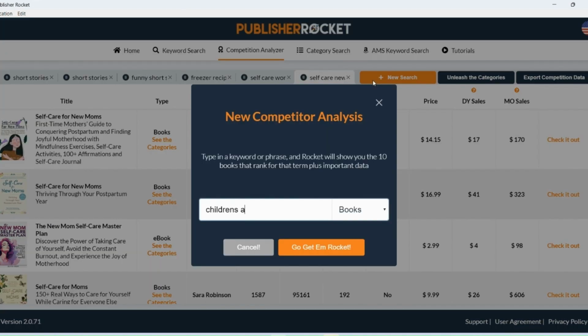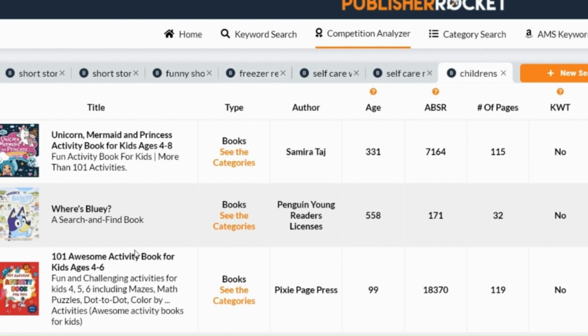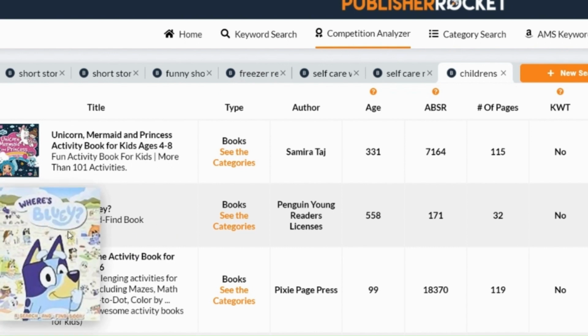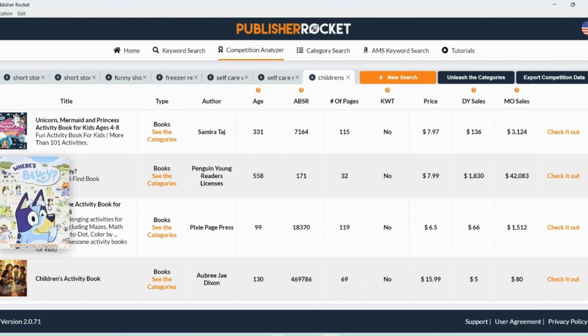Another topic that you might like to explore is children's books. So let's have a little look at children's activity book. Okay, in this niche, I do want to say that you need to be a little bit careful. Don't use recognizable cartoon characters. This one's been published by Penguin, so they obviously have the license for Bluey, but please don't use recognizable cartoon characters because they're going to be trademarked. If you're not sure about trademark, check out this video here where I show you how to check for the trademarks. But if you use something that has been trademarked, you're going to risk losing your account.